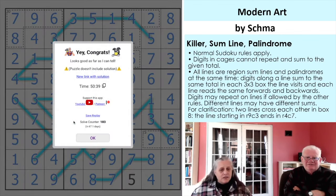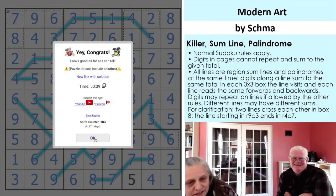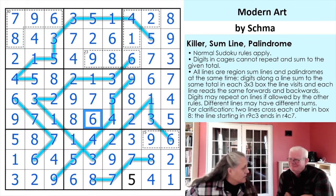Holy cow! So glad we hadn't made a mistake. Holy cow, me too. So 183 solves in 67 days. That took us over 50 minutes. Brilliant puzzle. Absolutely stunning puzzle. I was not sure we were going to get through it.